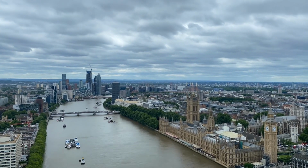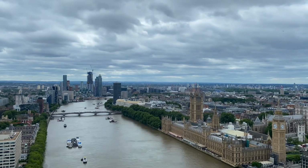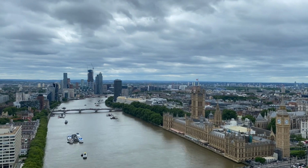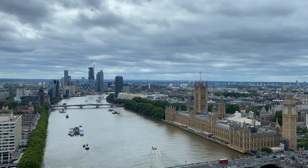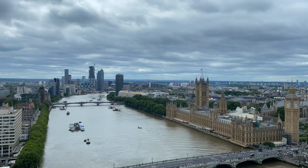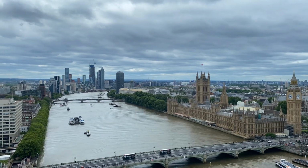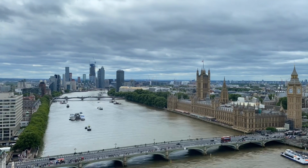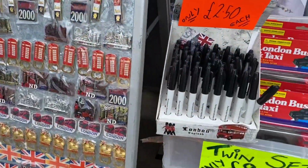You can see Big Ben there down in the bottom right hand corner, downtown London. Thames River, of course, running through the middle. We will get our map figured out. We're going to head right down by Big Ben across the bridge to the left side. There's going to be a vendor down there who's going to have some diecast. Let's see what they've got.